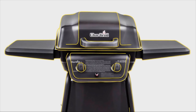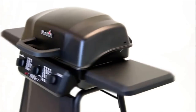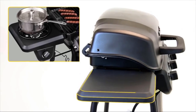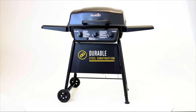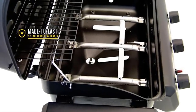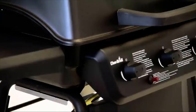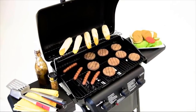With the Char-Broil Classic Series, choose from 2, 3, and 4 burner options to suit all your grilling needs. The wide metal side shelves give you ample preparation space, and optional side burners are perfect for warming sauces and side dishes. And they're built to last with durable steel frame construction and large wheels that make it easy to move and store. With a 5-year burner warranty, you can feel confident preparing great tasting meals for the long haul. The Char-Broil Classic Gas Grill is a smart and affordable choice to get your next cookout started.